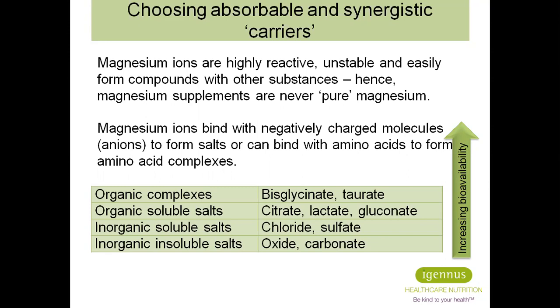However, it is often used to boost label claims because of the total bulk magnesium, the elemental percentage is really high in oxide, but it's really low in bioavailability, and it can also cause diarrhea. So often when people take a supplement complaining of diarrhea, it's often magnesium oxide that's to blame. And then magnesium can also be bound in amino acid complexes like magnesium bisglycinate and taurate. So we'll have a look at those.